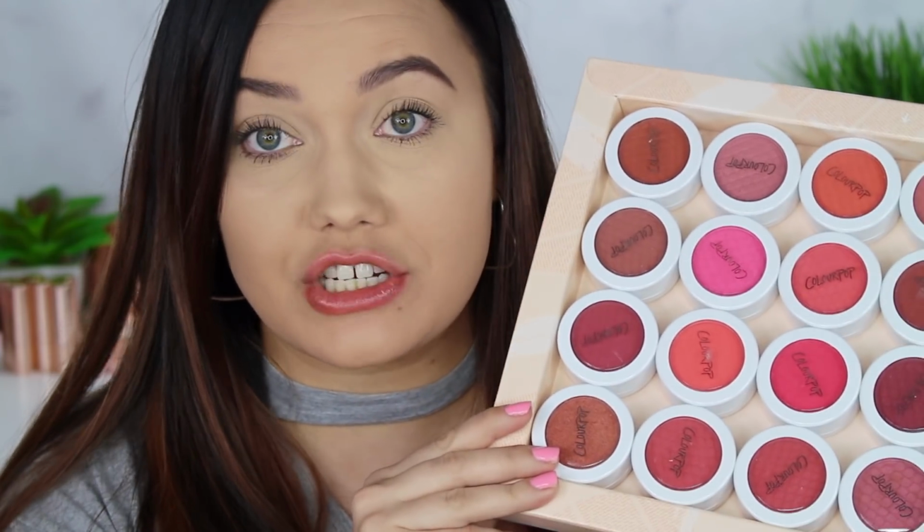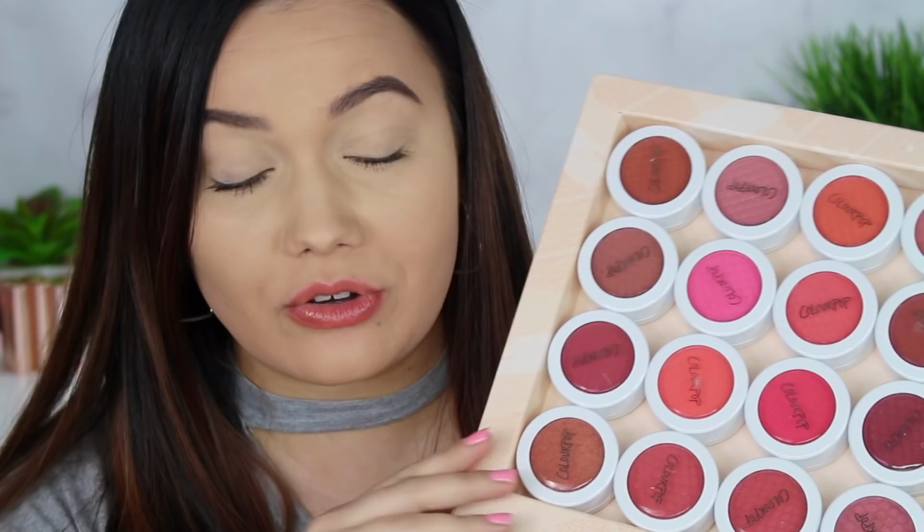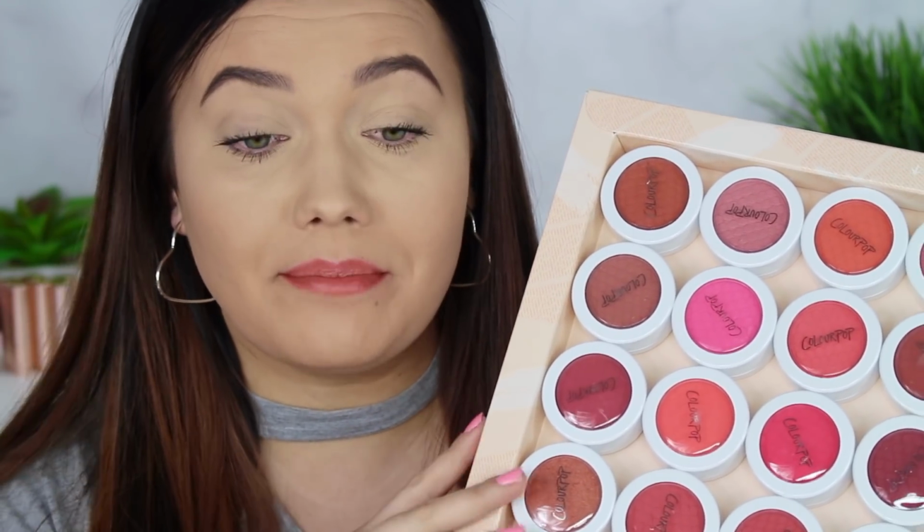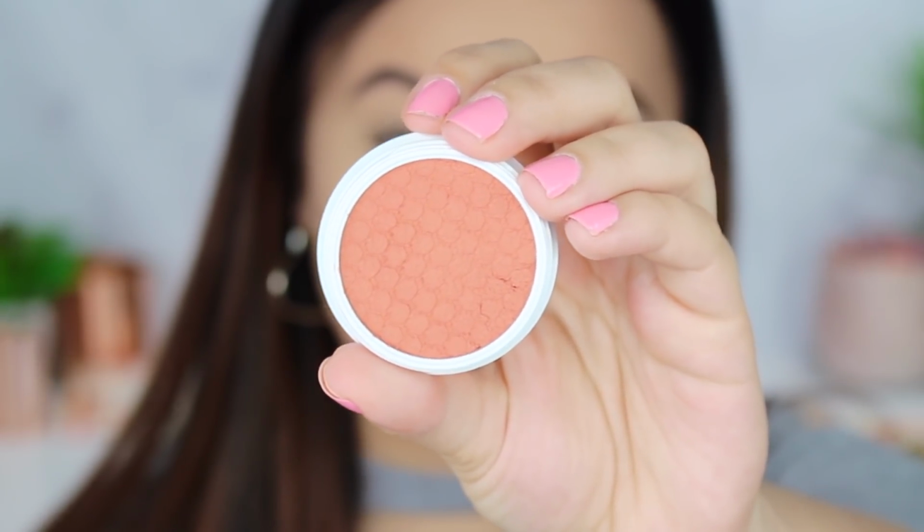This next part, I'm going to try to fly through it, but it's going to be a little difficult because I always love to tell you what I love and hate about each shade. But I'm going to try and be super quick so this isn't a million hours long, so let's just get into it. The first shade we're live swatching is called Quarters.